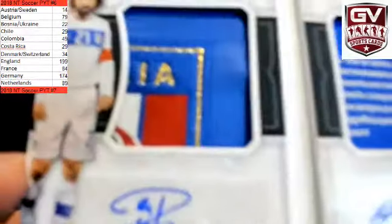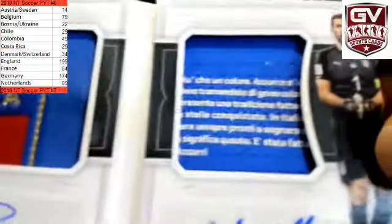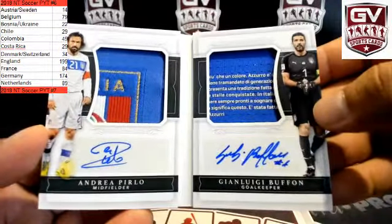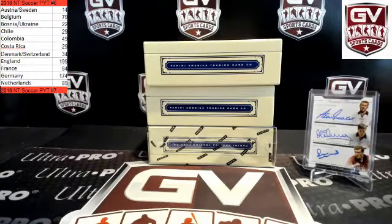Those patches, man. Got part of the tag there. That is sick. Let me get a mag for that one.